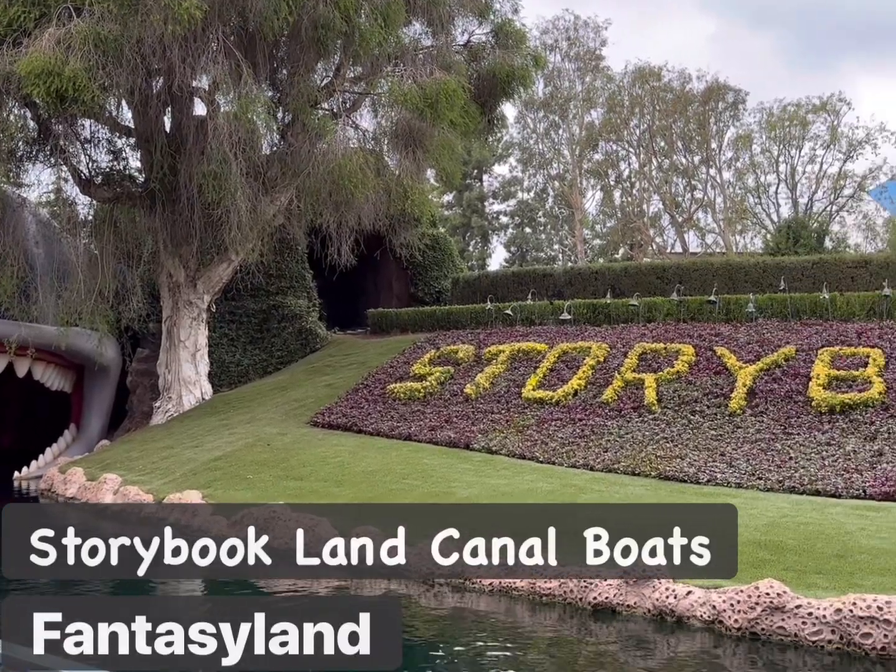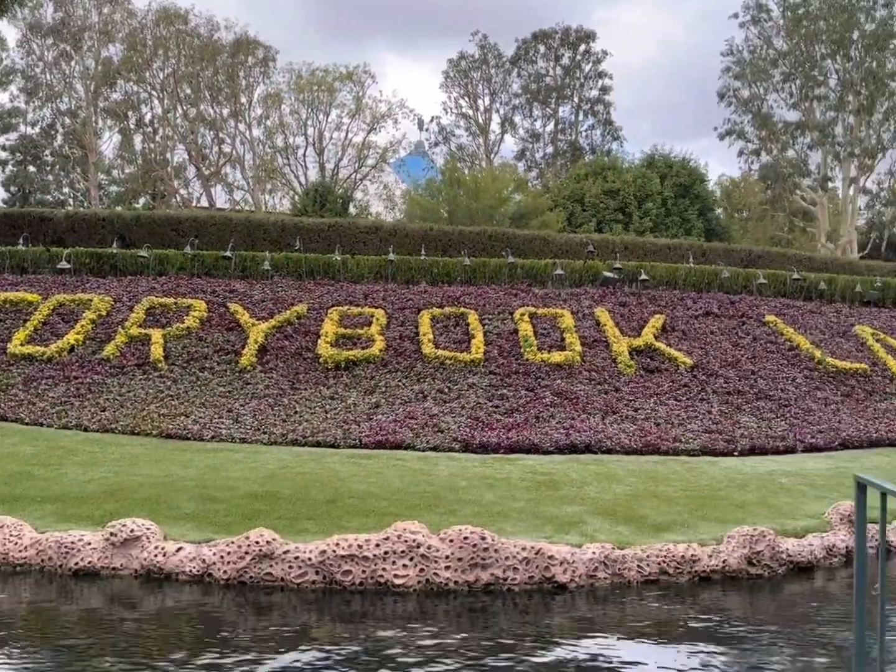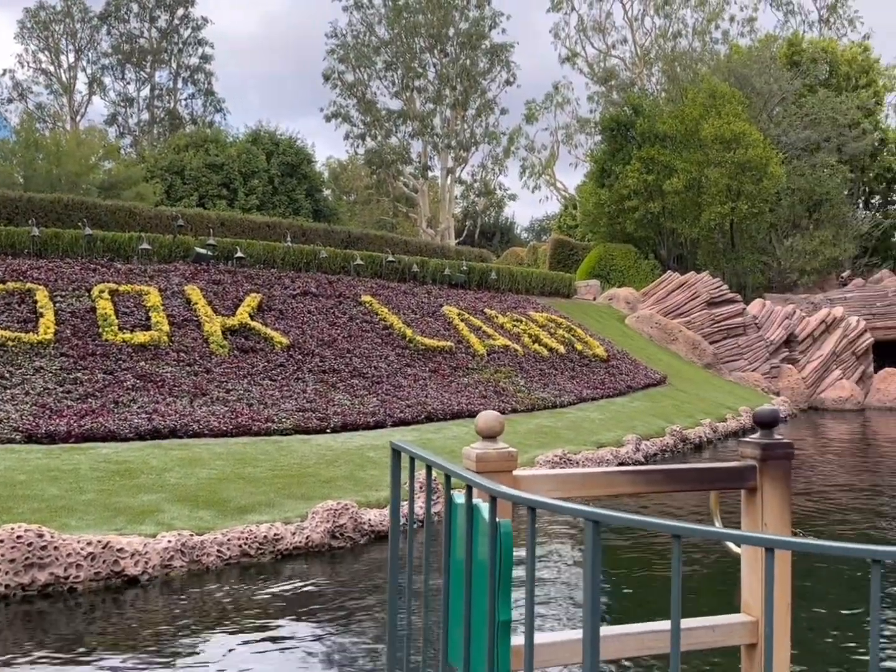One of my favorites is the Storybook Land canal boats, and that one is really fun. You get to see all these little miniatures of the houses and places where the princesses live.